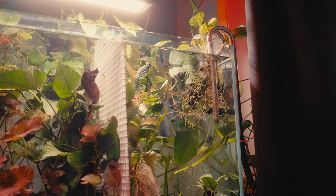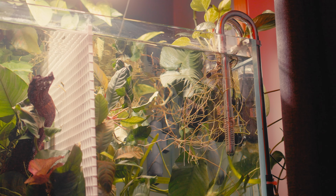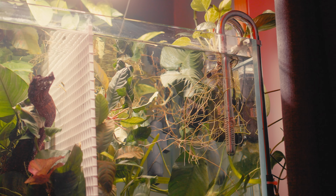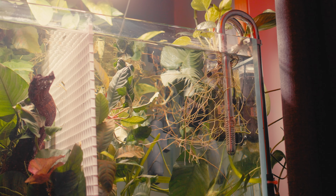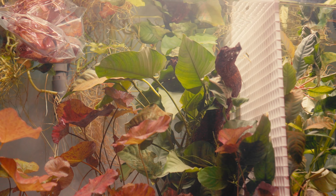But what I did is I increased the water. Oh, come on, I'm losing my words today. I increased his wave maker a little bit higher, just so he gets pushed against this middle piece.